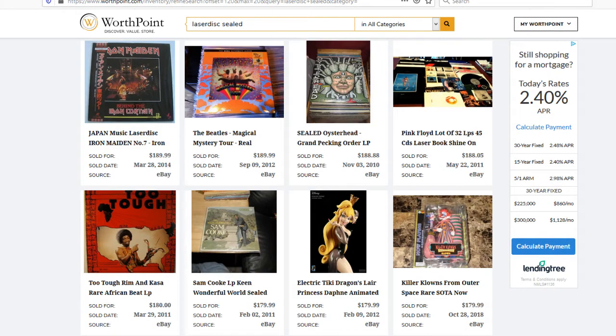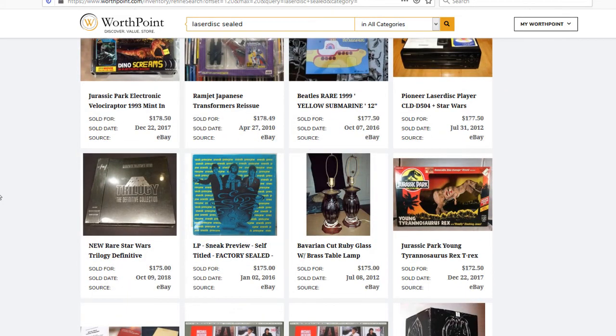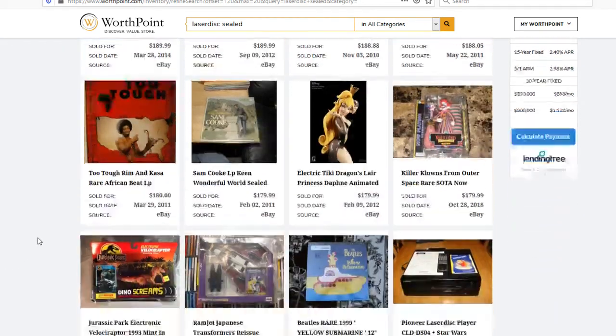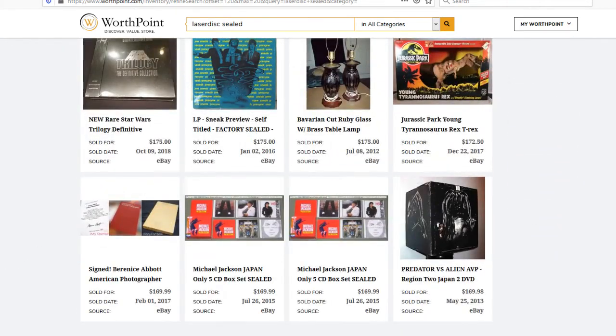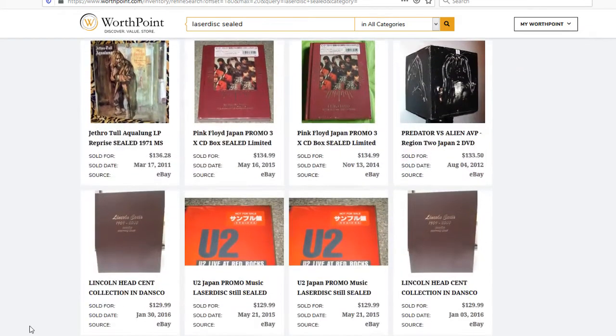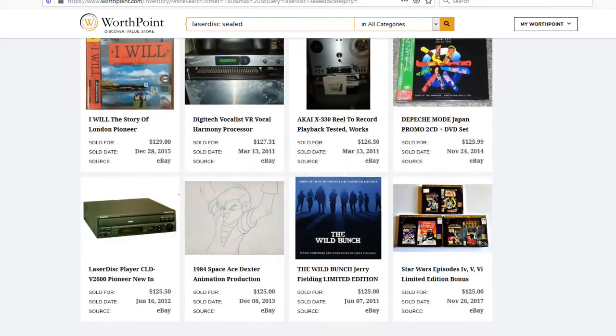Some of them. I remember selling one last year for $200 that I couldn't even find any information on, because it was like a San Francisco folk festival or something weird that I just couldn't find. Here's some examples. WorthPoint is pretty much useless with Laserdiscs because a million other things come up. But we can take a brief stint down here, looking at those, because you see a bunch of different things like Madonna, live, $129. The Wild Bunch, limited edition.